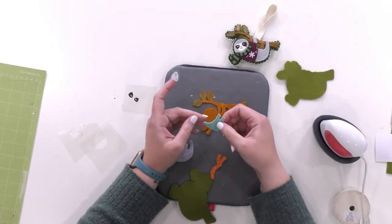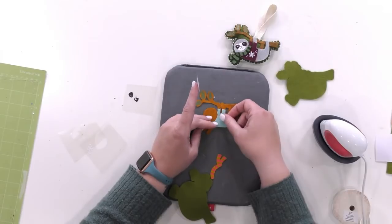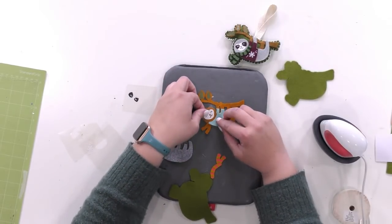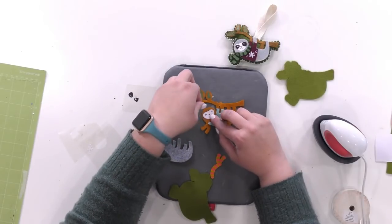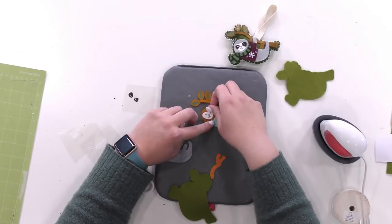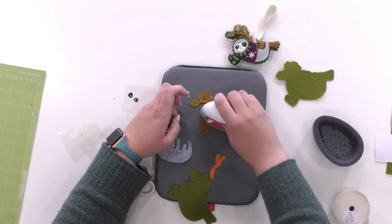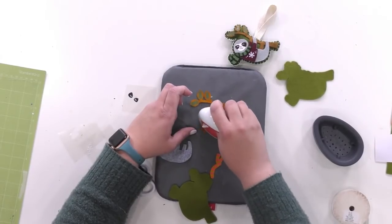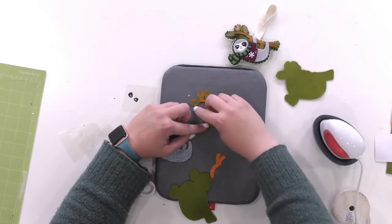I am just placing all of these, and I want to put my little shirt down right now so that I know where to put my face. Does that make sense? I don't want to accidentally move it down too far or anything like that. So placing my little face, go ahead and put a little heat on it just like this. And then we will layer the cute little eyeballs on top of it.